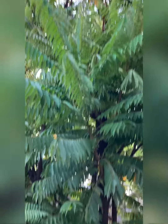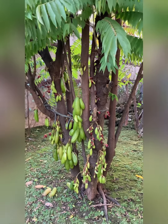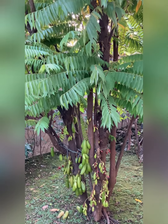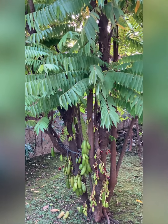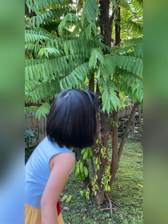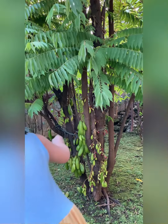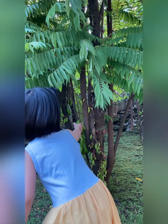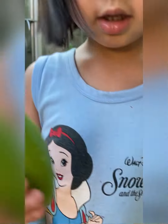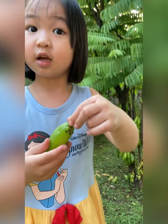Are those the seeds? Yeah, that's the fruits. And then all the plants will grow from the seeds. Does it have to be the biggest? Mm-hmm. You want to try one? Yeah. You can pick one. Okay. Pick the big one. No, just pick it. Try it.